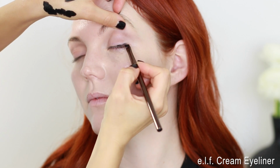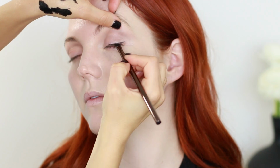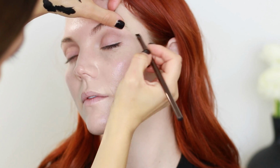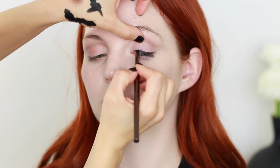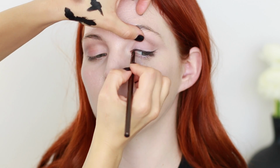Next, I'm going to go ahead and use a gel eyeliner and apply this really close to her lash line. We're going to go ahead and create a really thin cat eye, something super natural, and you want to extend the outer corners ever so slightly just so that it creates a beautiful winged liner. You also want to apply this a little bit on the inner rim, and it's a bit difficult if you're doing this on yourself, but it's totally doable. It does take a little bit of time to kind of get used to it.